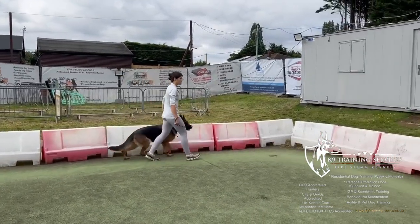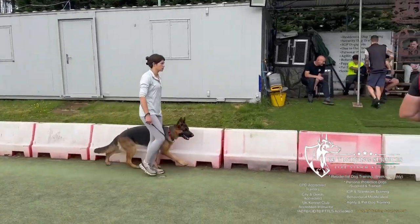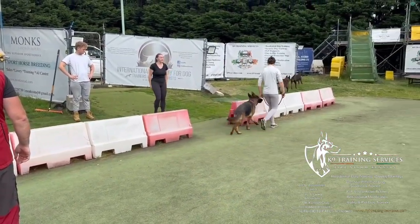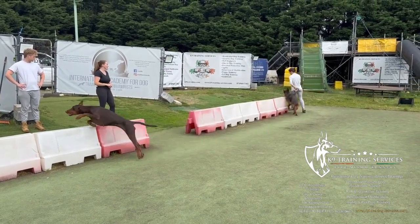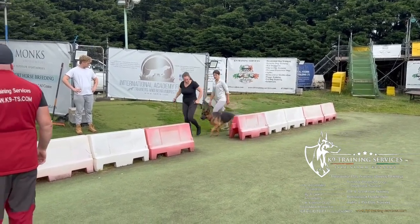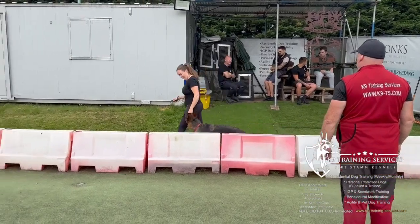Kaylee, as she comes around, can you take this GSD? Good. Don't let her pull, like pop her on the lead. Come right now. Her name is Trudy.